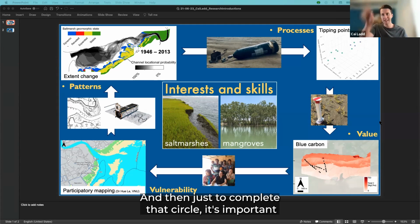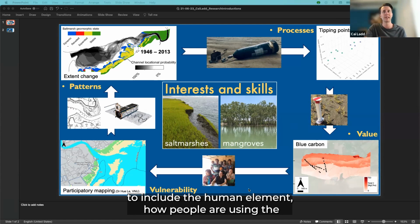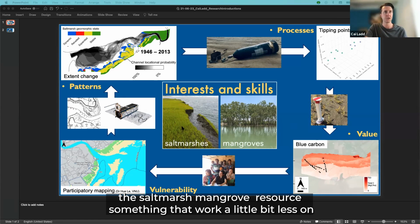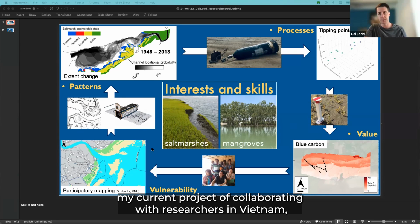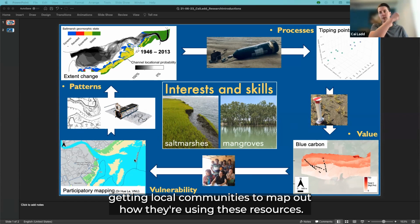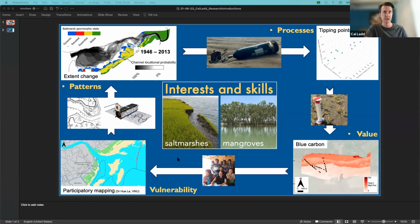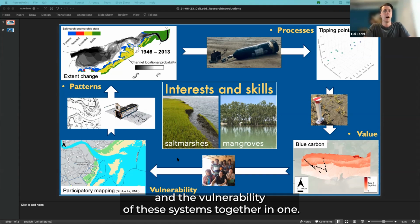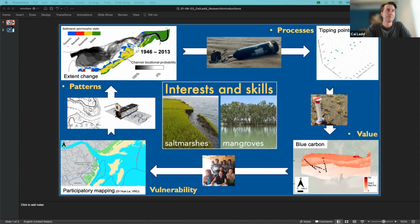And then to sort of complete that circle, it's important to include the human element, how people are using the salt marsh mangrove resource. Something that I work a little bit less on, but in my current project, we're collaborating with researchers in Vietnam, using participatory mapping and getting local communities to map out how they're using these resources. And then you can combine that, linking the value and the vulnerability of these systems together in one.